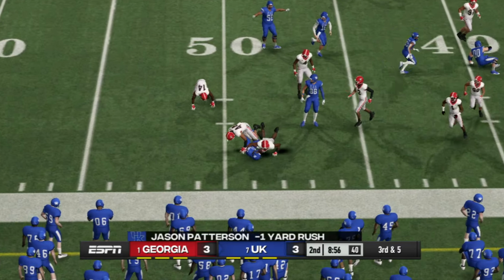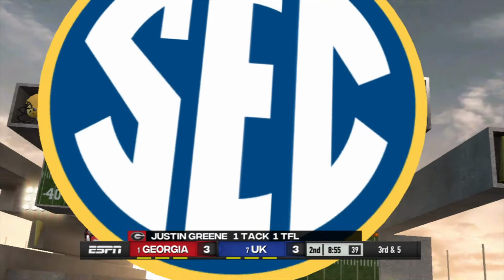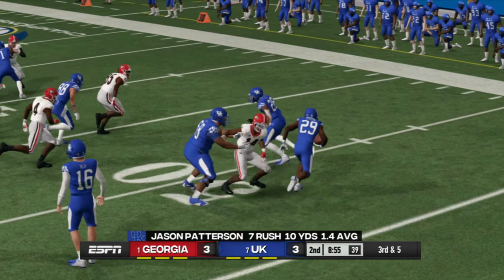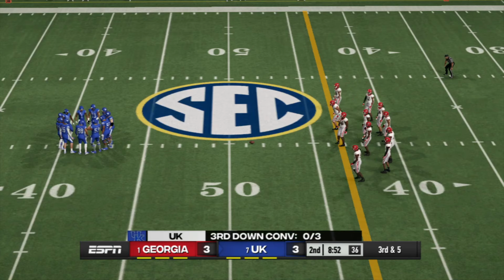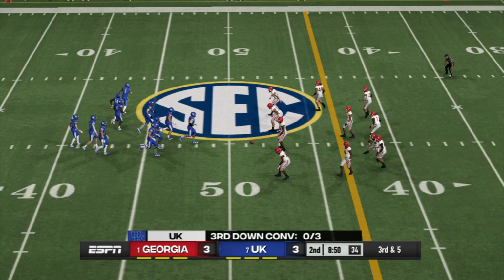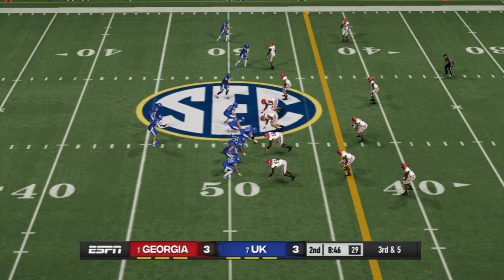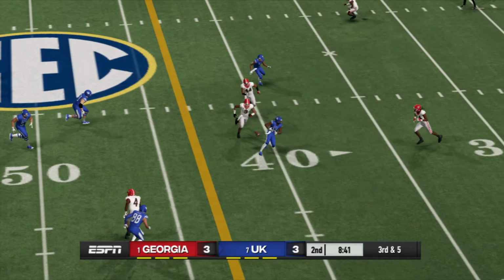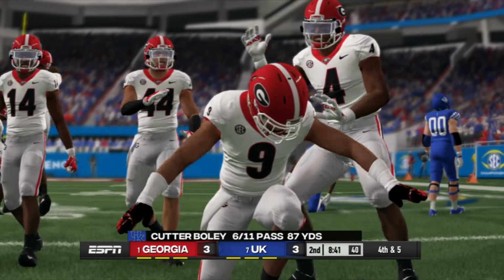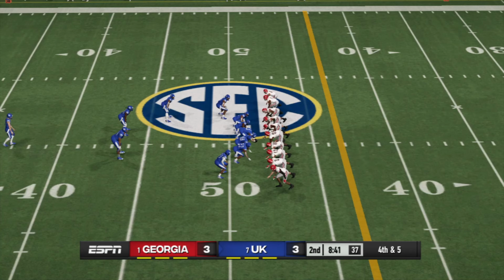He's got the corner. He's gobbled up in the backfield. Third and five. Ball on the 49-yard line. Got a man in and out of his hands. Stop the intended receiver on the play. That'll bring up fourth and five.